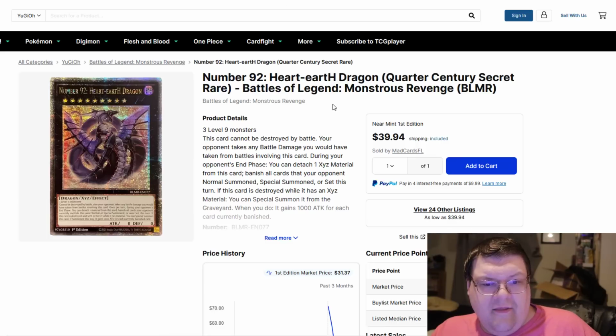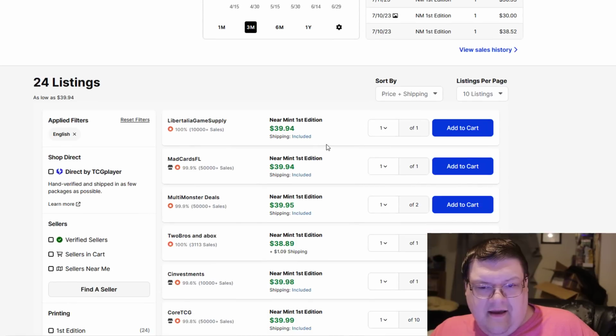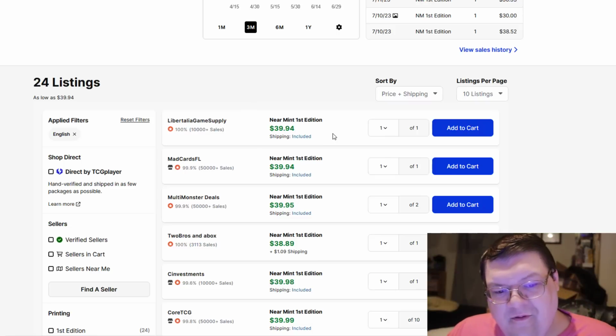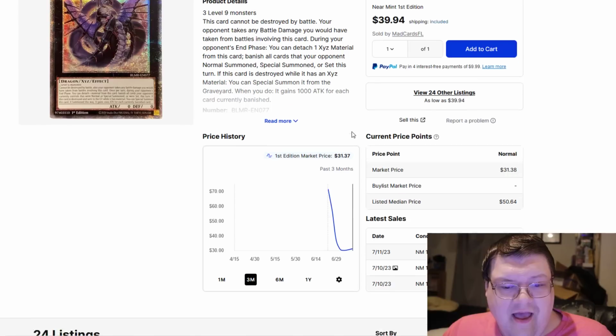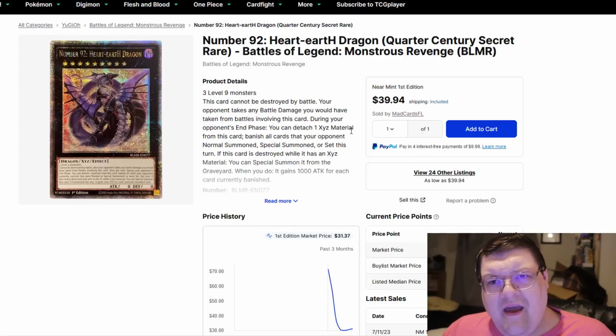Okay, number 92, Heart Earth Dragon. Yeah, remember the time when this was a $30 card that nobody wanted out of the set? Gotta love the QC pressure, because we spun course right back on up. We're back at $40 now. I'm very entertained by the QC market. I think this might actually hold at 40. 30 was one of those price points you kind of look at and you're like, wow, that was incredibly low. I can't believe it got to that point. So we'll have to wait and see how this holds up.